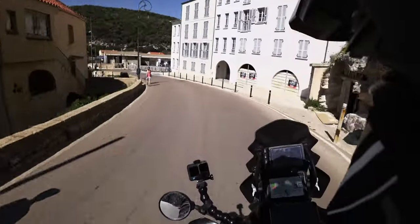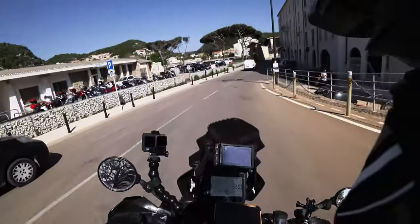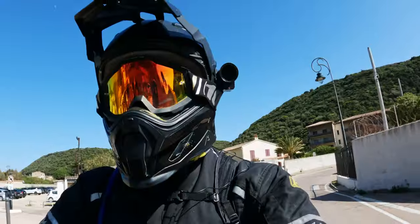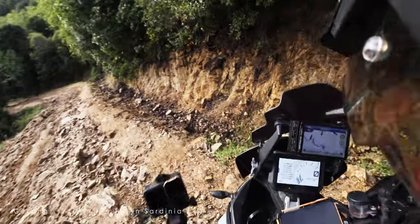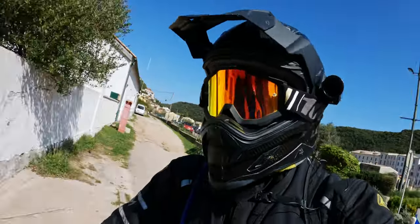So unfortunately, I messed up with my maps. I don't have the off-road maps for this part, for Corsica. I have a few off-road parts planned, so I will be careful. Just kind of scope them out. I'm not going to do anything crazy like I did in Sardinia, get myself into some impossible situation there. I'm really excited to explore this island.